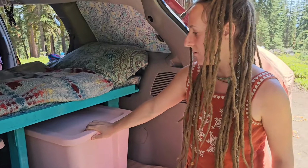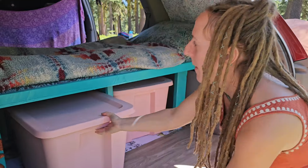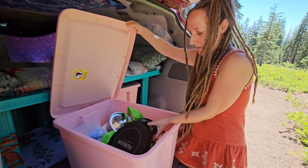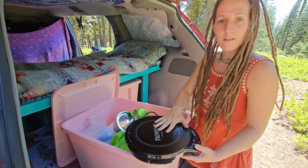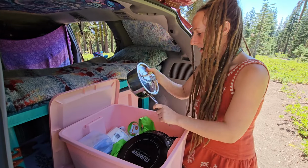This one is really cool because I usually tend to access this from the front of the van, and then this one I'll access from the back just because I have drawers on the other side that get in the way. So I access this from the back, and this has some of the stuff I cook with. This is an induction cooktop that I use, powered by my solar, which I could show you in a bit. Got my pan and some other cooking stuff.